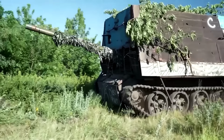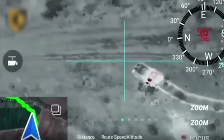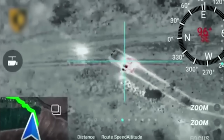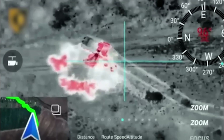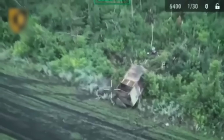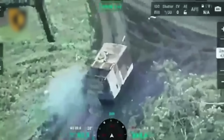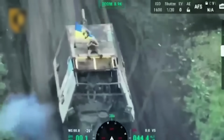One of these specimens was captured almost intact by the Ukrainian military. You can see in the drone footage how a few bomb drops forced the tank to stop, after which the soldiers suddenly surrounded it, leaving the Russians no choice but to surrender. You can see the tank being successfully driven to a safe location, where it will be studied in more detail later.